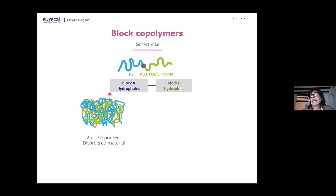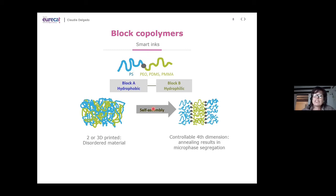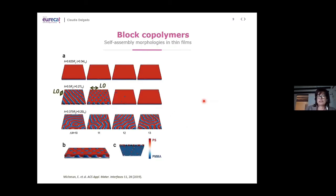When you print them, this is a glassy polymer. So you print a disordered material, and then after a stimulus, which in this case is called self-assembly, it will have a controllable fourth dimension. We will have a microphase segregation, because this chemical contrast will, if we give the conditions, make the polymers crystallize head-to-head and create domains segregating the hydrophobic and hydrophilic chains. What does this mean? We actually create chemical nanopatterns, and we can have a kind of metamaterial with very interesting optical properties.